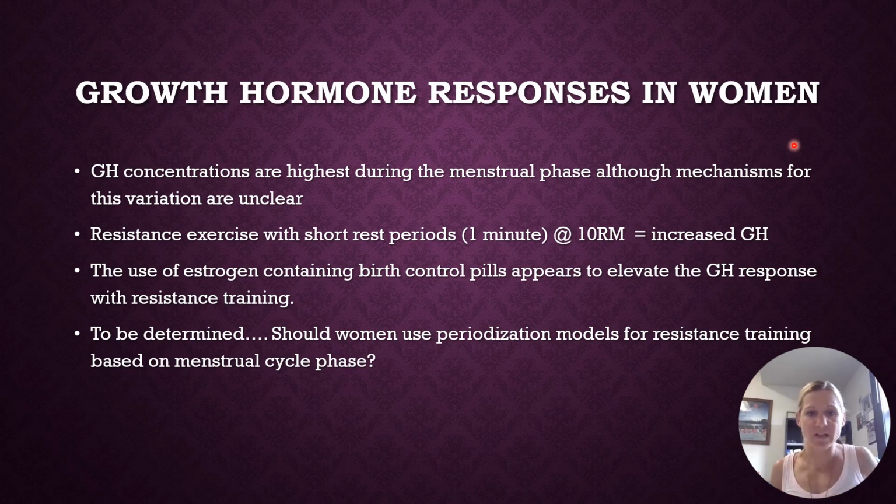What about in women? What are we seeing here? So growth hormone concentrations are highest during the menstrual phase. However, we're not really sure what's going on there, which is kind of interesting. So there's lots of thoughts on this. This is, I think, super interesting when we think about working with elite females. Can we manipulate their training to get the greatest bang for our buck at this particular time in their menstrual cycle, or in their menstrual phase, in order for us to improve to the greatest extent? Research is still pretty unsure about that because there's so many other factors.